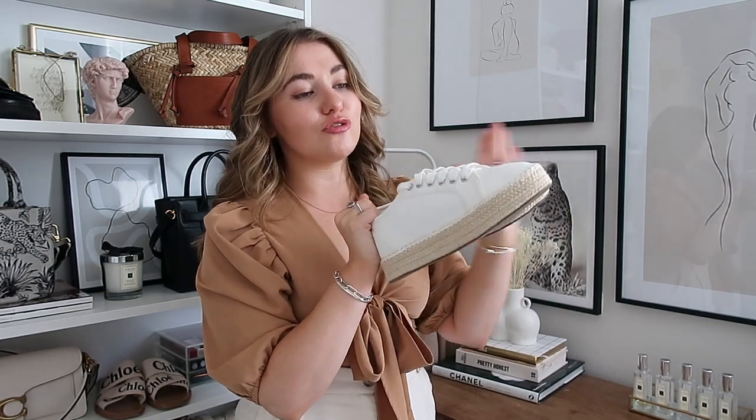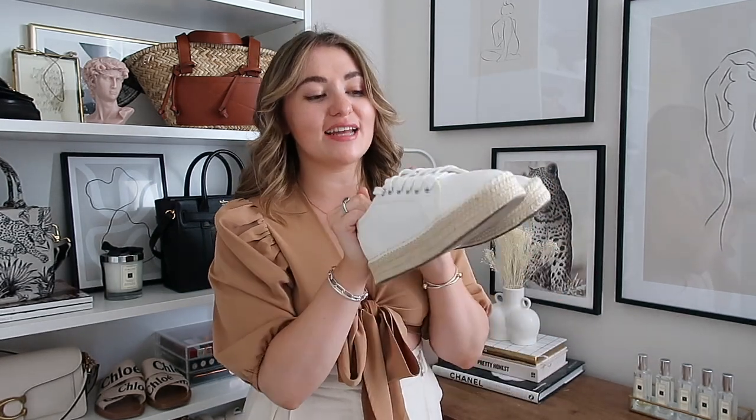A few different high street brands do them, so I will link to a couple of options down below, but I think these are a great bridge between a trainer and a sandal. If you're the kind of person that wants to be a bit summery but maybe you still want to wear closed toe shoes, you're not quite ready for flip-flops and sandals yet, I think these are a great option.